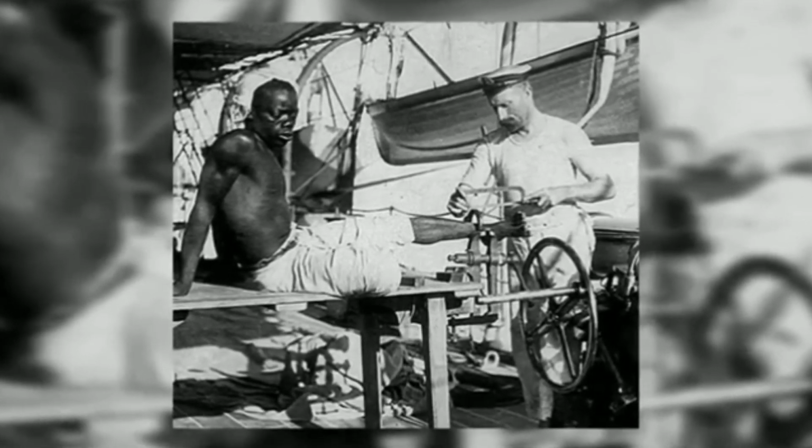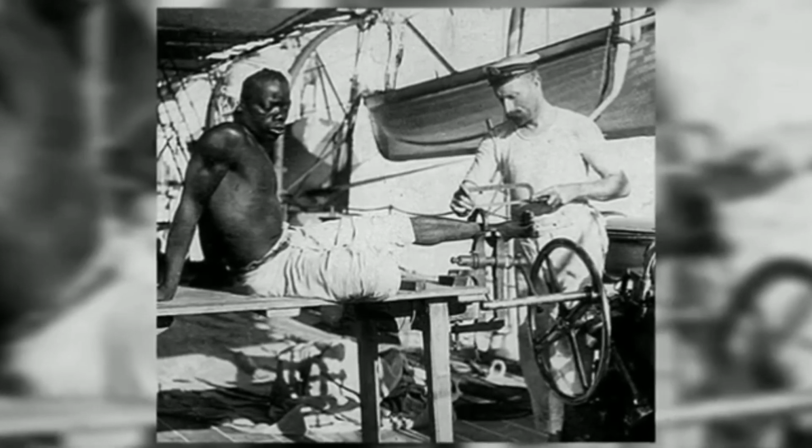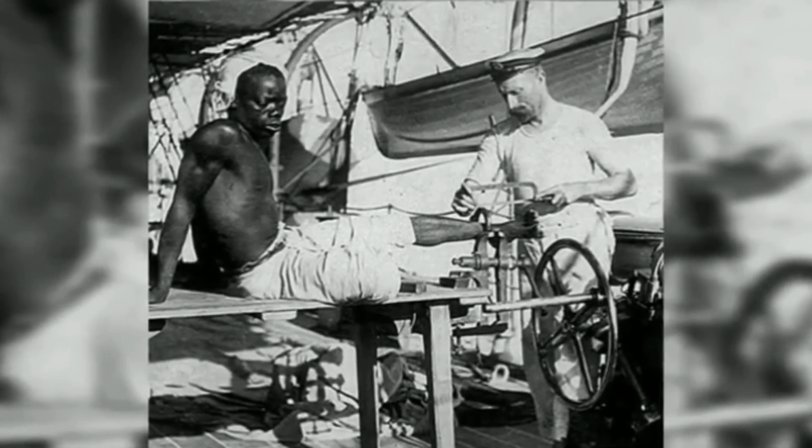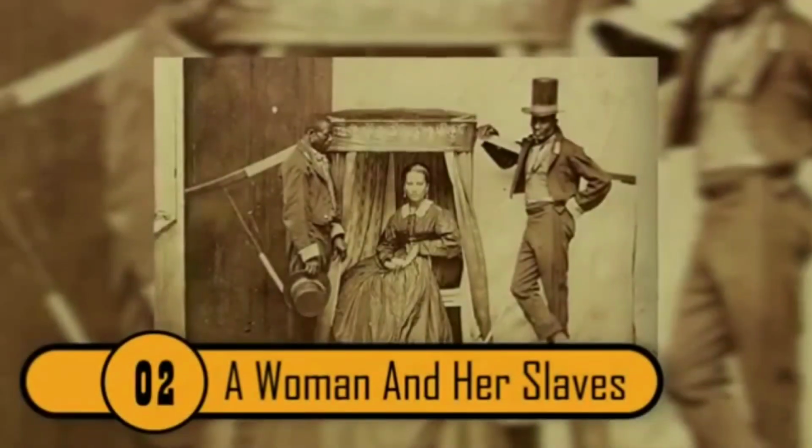In order to keep the slaves in line during the journey from Africa, they had to keep them in shackles. This was to keep the slaves from running away. A very sad photo.